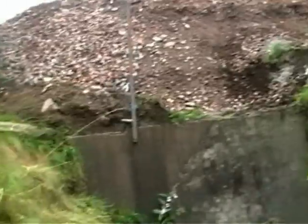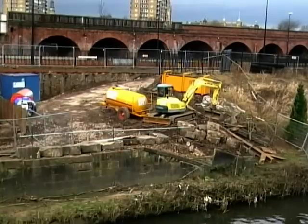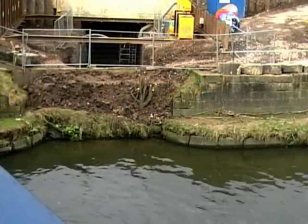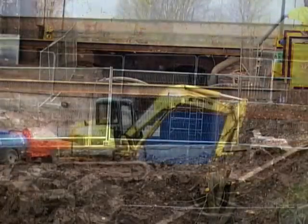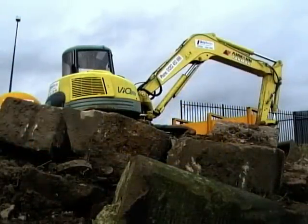As we speak, the canal is being restored, and hopefully in a few short months, I think it's planned this section will be open next year. So next year you can get a boat through here, which seems impossible at the moment, and you'll be able to tie up just below Oldfield Road. So watch this space.